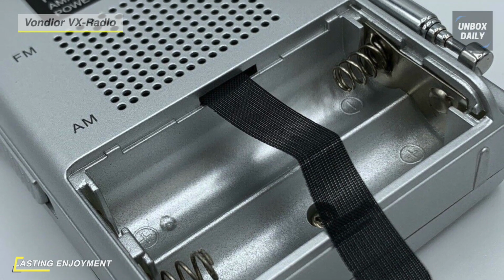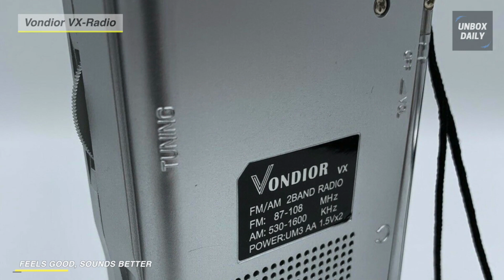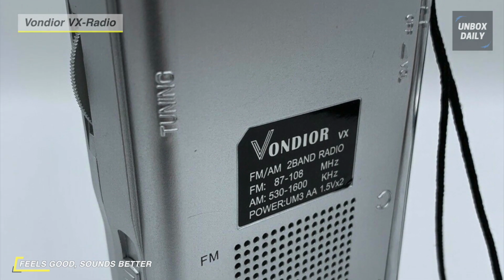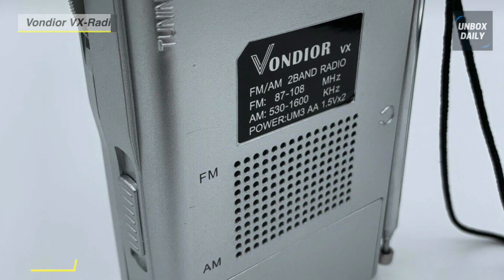Plus, standing on a stable base can fill up a room with a clear sound, as it has a built-in speaker. On the other hand, having a sleek and chic look, it is small enough to fit in your hand, pocket, shirt, or pants pocket.